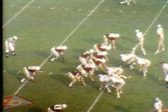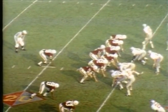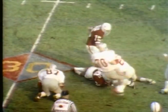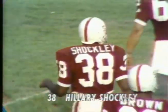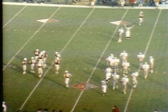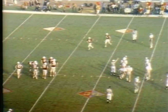3rd and 10 now. Jim Plunkett is 6 out of 12 on the Stanford 24. They reset their backfield with Shockley and Brown. Time again. The pass is complete to Hillary Shockley. He's to the 33-yard line. He does not have a first down. Ken Luttner, the right end of Ohio State, makes the hit on him. So it'll be a 4th down.